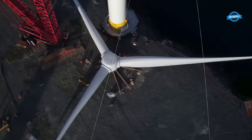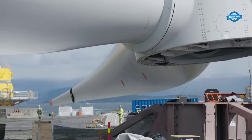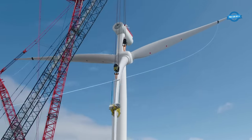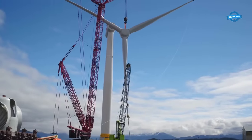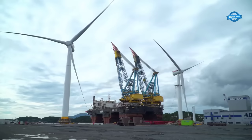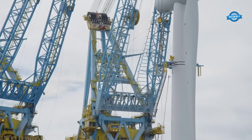A significant innovation within the Hywind concept is the motion controller. This ingenious system pitches the blades to stabilize the floating structure, optimizing power production even in challenging conditions. However, the journey wasn't without its challenges. From managing multiple contracts to executing heavy lift operations, the project demanded precision and collaboration. One of the most daunting tasks was lifting the fully assembled turbine onto the floating substructure.